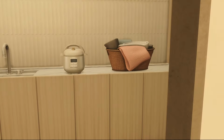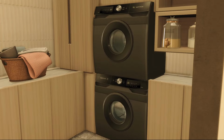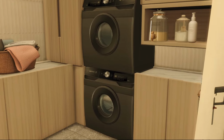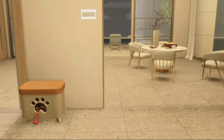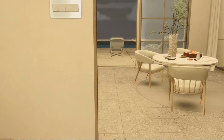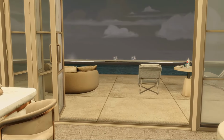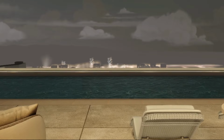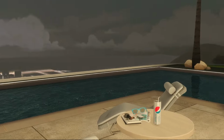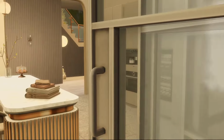Because they do a lot of cooking. Oh, and this is the laundry area where they do their laundry. Look, I think that's the washing machine. This is the dog area. I think her name is Tali. Tala? And then this kitchen overlooks the swimming pool. Y'all, the swimming pool just wraps around the house.